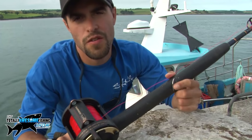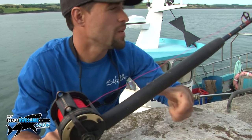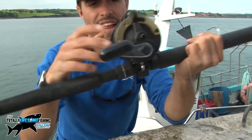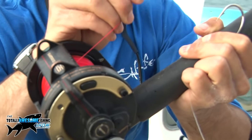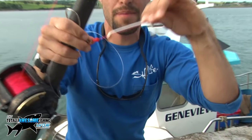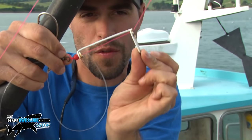Well, you've seen a few ling and conger caught. Just going to show you the setup that we use here at Totally Awesome. So, the rod I've got is a 20 to 30 pound class rod. I've got a lever drag reel here, multiplier, and 40 pound line, main line. Going down to the terminal gear, we've got one of Dad's homemade coat hanger booms, just there, sliding boom, which the lead sits just off the bottom there.